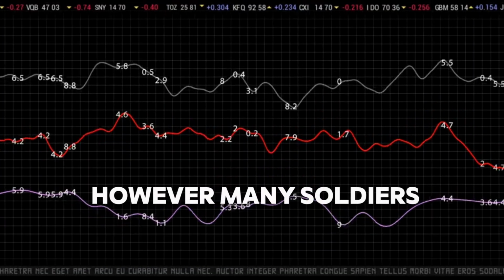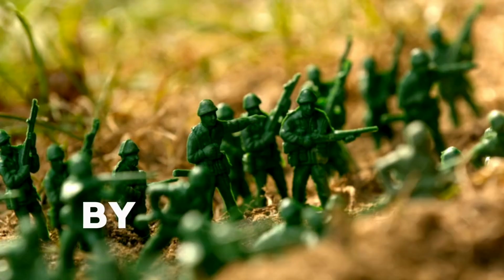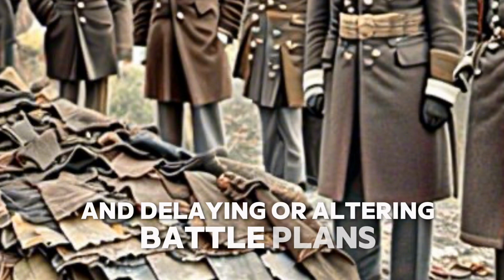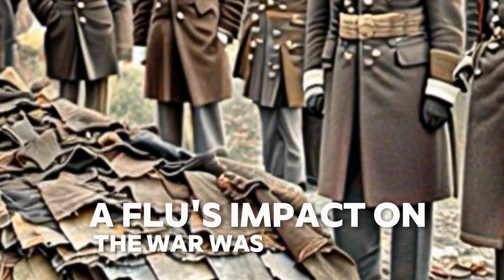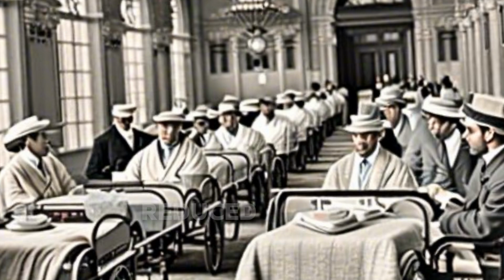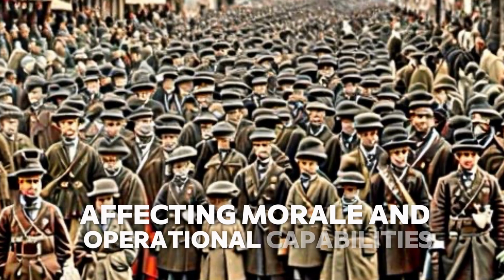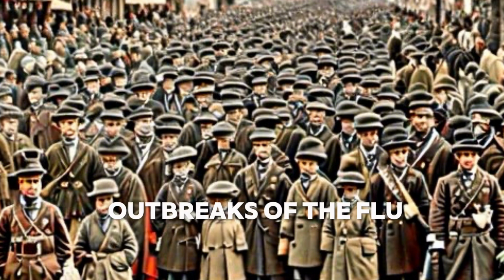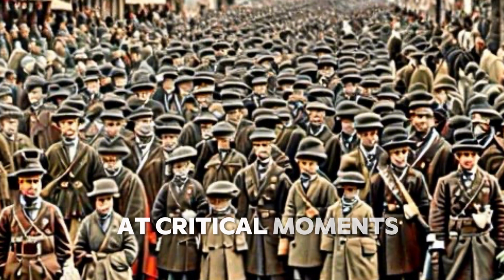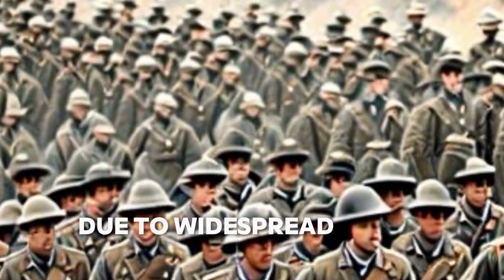However, many soldiers succumbed to the flu, impacting military operations profoundly by reducing the effectiveness of troops and delaying or altering battle plans. The flu's impact on the war was significant in several ways. Large numbers of soldiers falling ill reduced combat effectiveness, affecting morale and operational capabilities. Outbreaks of the flu sometimes forced commanders to revise battle plans at critical moments, and delays in troop movements and reinforcements occurred due to widespread illness.